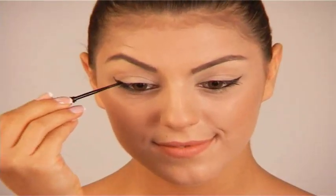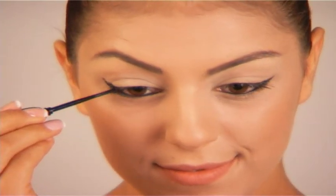It can be applied on both the inner and outer side of the eyelashes. You can have more effective looks by applying it around the whole eye in a certain line.